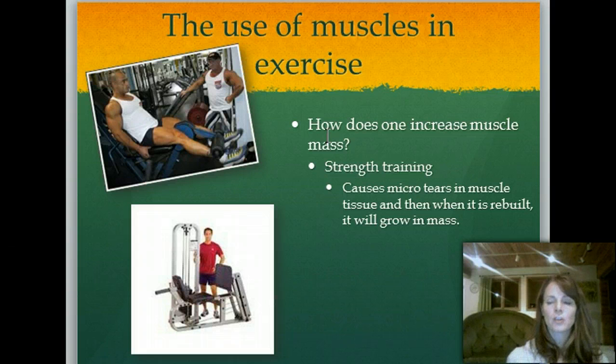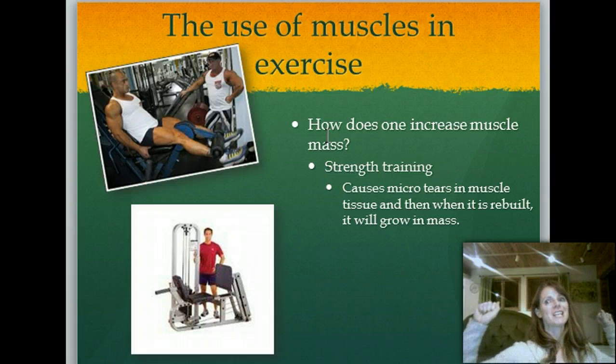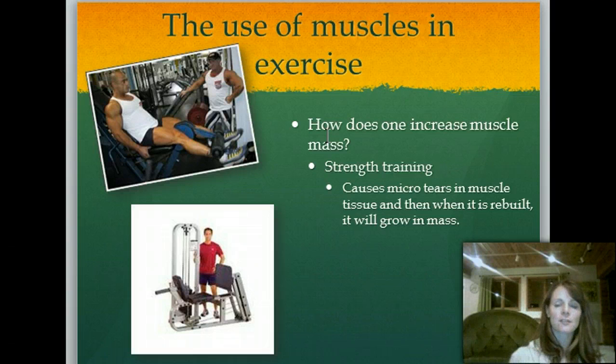But some people who just want to tone their bodies, a lot of girls like that, might do 3 sets of 12 at a pretty light weight. You still want to be able to feel it, and you want it to be hard, but you're not thinking, oh my gosh, I need a spotter. That's the difference between bulking up and toning up. What happens when you bulk up is that when you're lifting weights, you're causing micro tears in your muscles. They're not bad, but that's what's happening. Then, hopefully you're eating protein and replenishing your body, and your body repairs that muscle tissue and makes it stronger and also bigger. So that's what happens when you strength train.